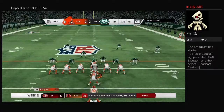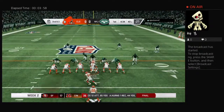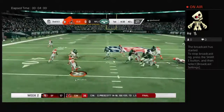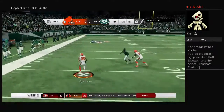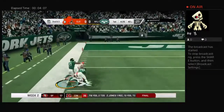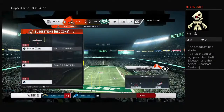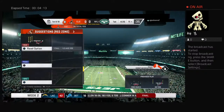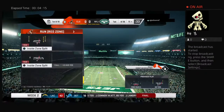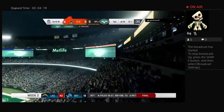A good run, got 7 on first. Here's 2nd and 3. Now a toss. This is McCaffrey. And deep he goes into Jets territory before being taken down. A big play there from McCaffrey. 49 yards. First down, Browns.